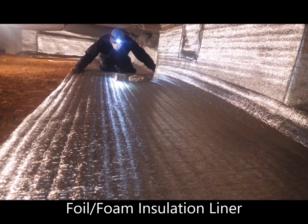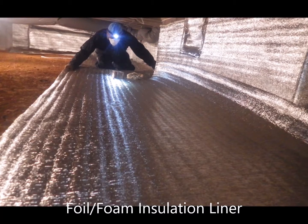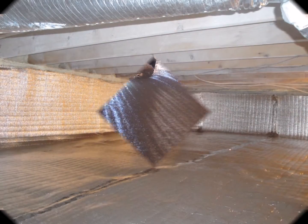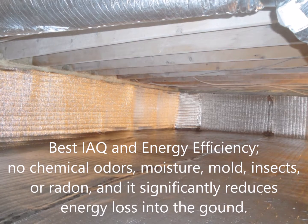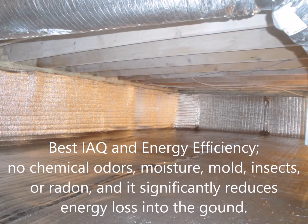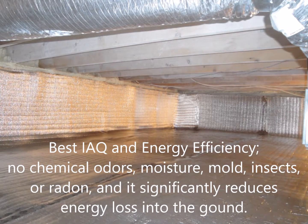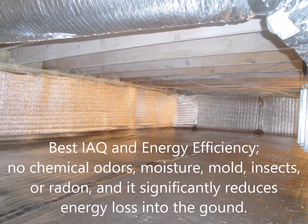Here at Indoor Environmental Systems, we prefer to use a foil foam insulation liner which covers the ground and the walls. This is the best for indoor air quality and energy efficiency, since there are no chemical odors, moisture, mold, insects, or radon, and it significantly reduces energy loss into the ground.